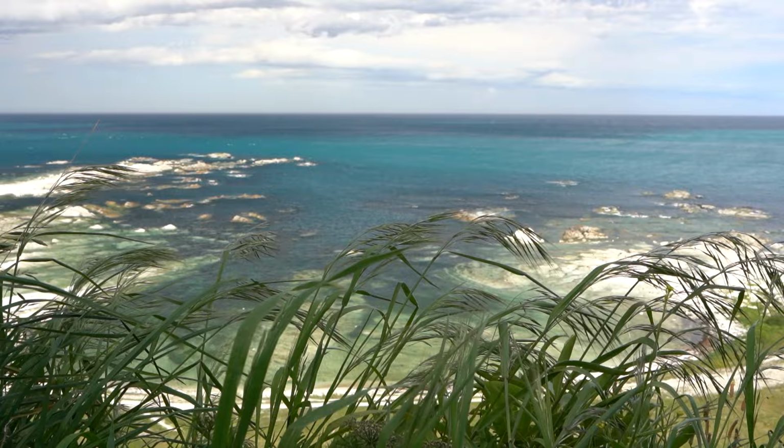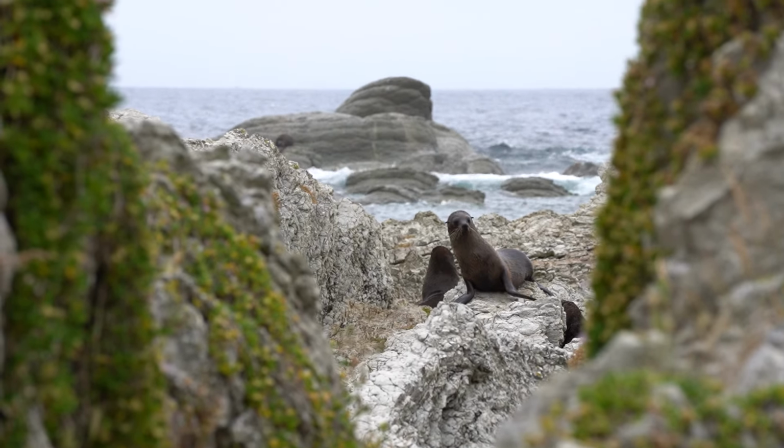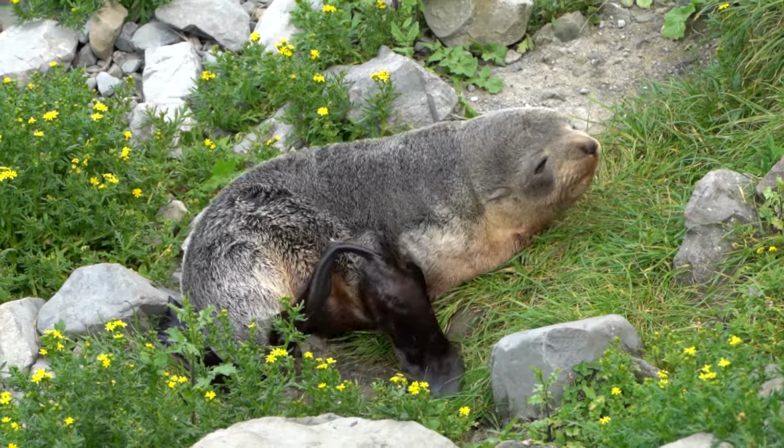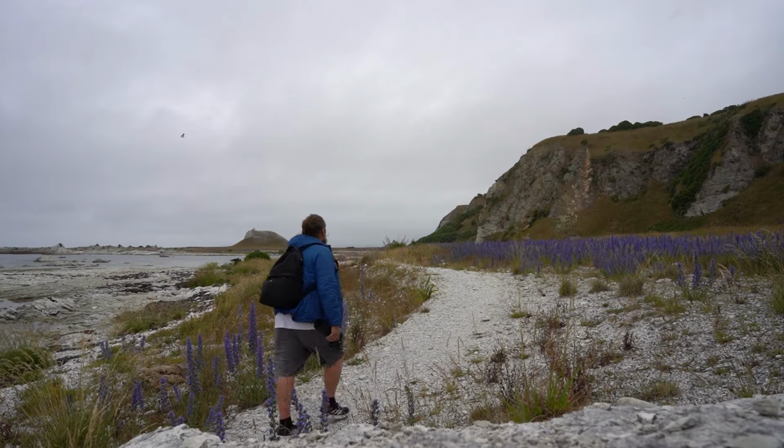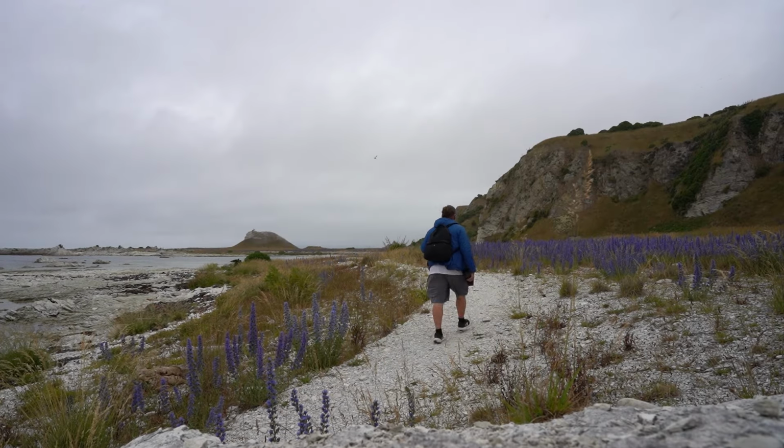One other plan would be the Kaikoura Peninsula Walk. Here you can get really close to the seal colony. Just don't get too close. They are wild animals and really would prefer if you don't pose for a selfie with them. Enjoy them from a reasonable distance and make sure to check out the bird life around the peninsula too.